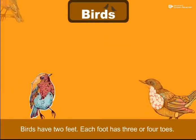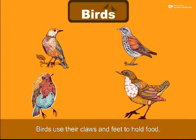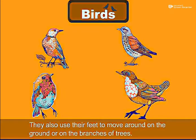Birds. Birds have 2 feet. Each foot has 3 or 4 toes. Birds use their claws and feet to hold food. They also use their feet to move around on the ground or on the branches of trees. Let us understand more about birds.